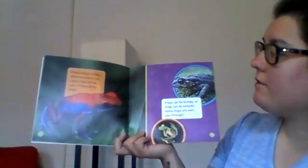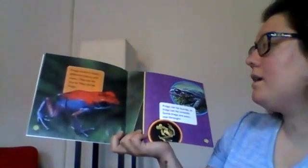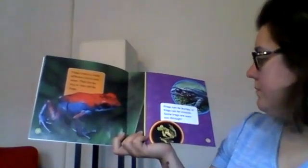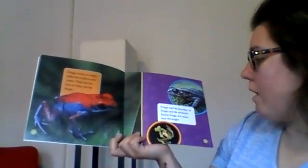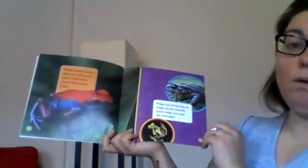Frogs come in many different colors and sizes. They can be tiny or they can be huge. Frogs can be bumpy or frogs can be smooth. Some frogs are even see-through. Whoa.